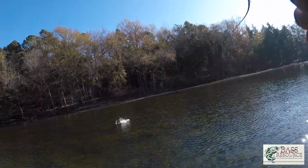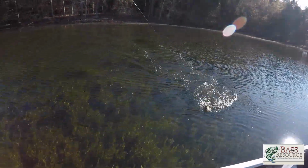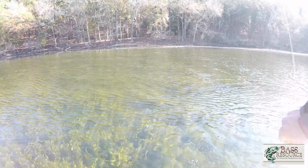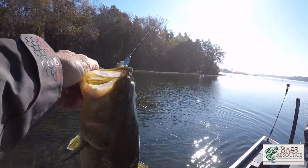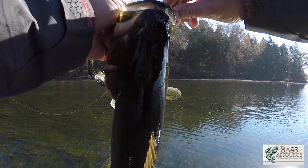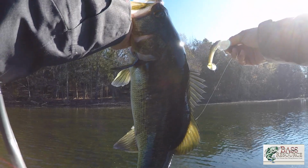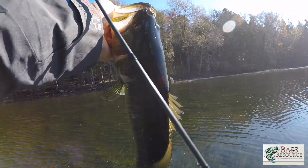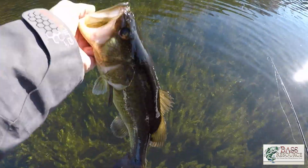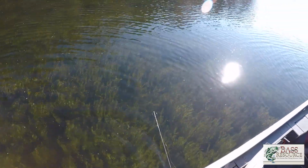Gosh, another nice one. Super clear water there. Oh yeah, pretty one. Look at that. Woo. Yes, we're definitely on a pattern. Another pretty fish. And that swim bait is just the go-to whenever you get around this really clear water like this. Put her back. Oh, look at that. Went right back in the grass.